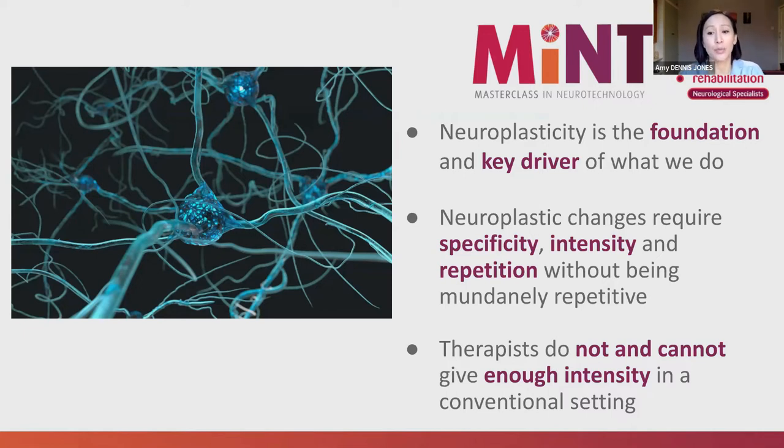Basically, the evidence is emerging that neuroplasticity is what we utilise for recovery after any neurological insult. And the evidence is emerging that we need to be specific, give the intensity and the dosage and the repetition for patients to engage, but it has to be repetition that's engaging rather than mundane and boring, because all of that creates behavioural changes which helps to build on that neuroplastic change. We've heard about, you know, use it or lose it, and use it and improve it. So all very key points in neuro recovery. And we know from audits that have happened in the UK, our SNAP audit, which is a national stroke audit, that as therapists alone in a stroke service, we do not and we can't give enough intensity in our conventional treatment. So this is where neurotechnology comes in to help us to give that intensity.